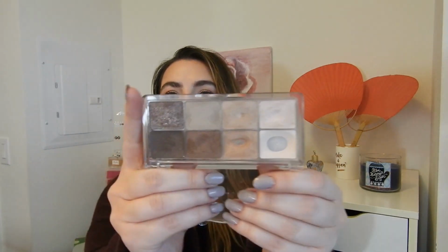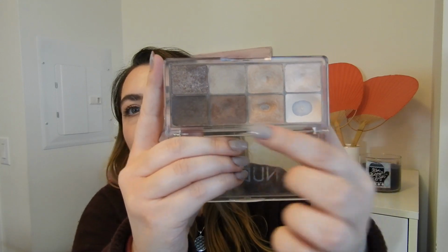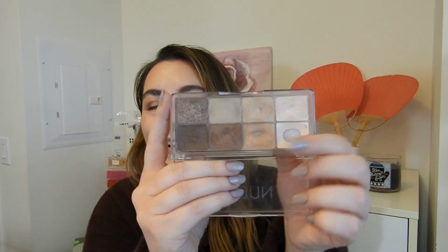Anyways, this is from the Essence All About Nudes. This is their little eyeshadow palette, and in a previous video I had shown that I had hit pan on this cream color, and now I've hit pan on this brown shade, so hopefully you can tell. I also have quite a big dip going in here and here, and also a dip going here as well. Anyways, this is such a little easy palette.